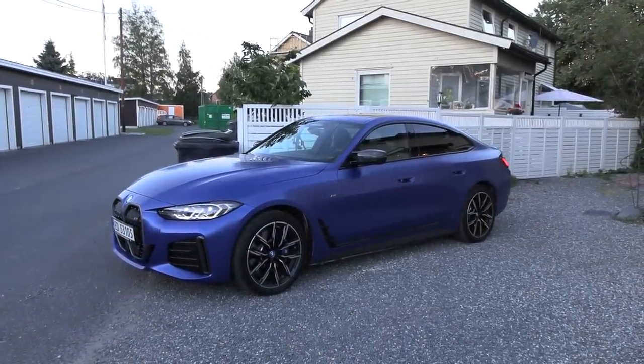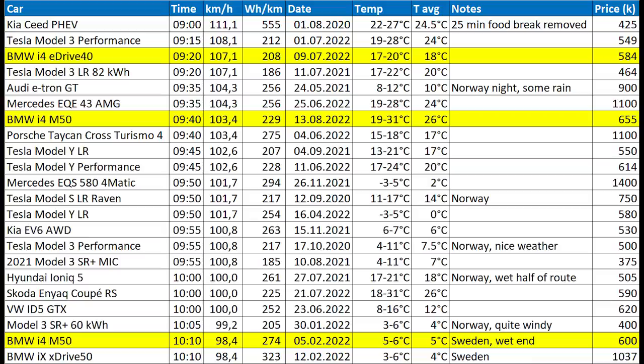So why did it take 9:40? If you look at the list now, the eDrive 40, which is a rear-wheel drive, took only 9:20, so this was 20 minutes slower. Well, if you look at the consumption, it was 208 on the rear-wheel drive versus 229. I predicted 228, actually, because based on the range test, I found out that this car seems to be roughly 20 watt-hour per kilometer less efficient than the rear-wheel drive. So, okay, the range test shows it now. The 1,000 kilometer challenge confirms that this car is, in fact, thirstier than the rear-wheel drive.